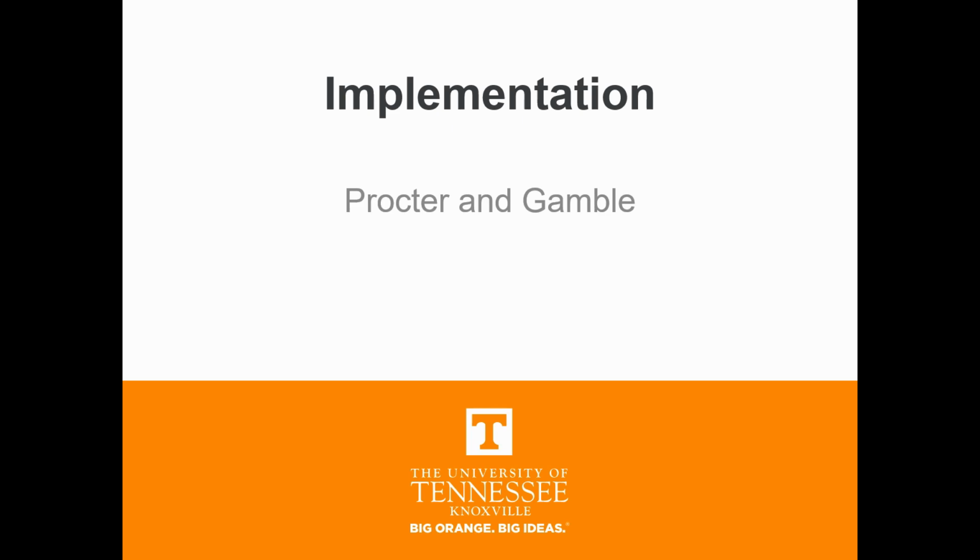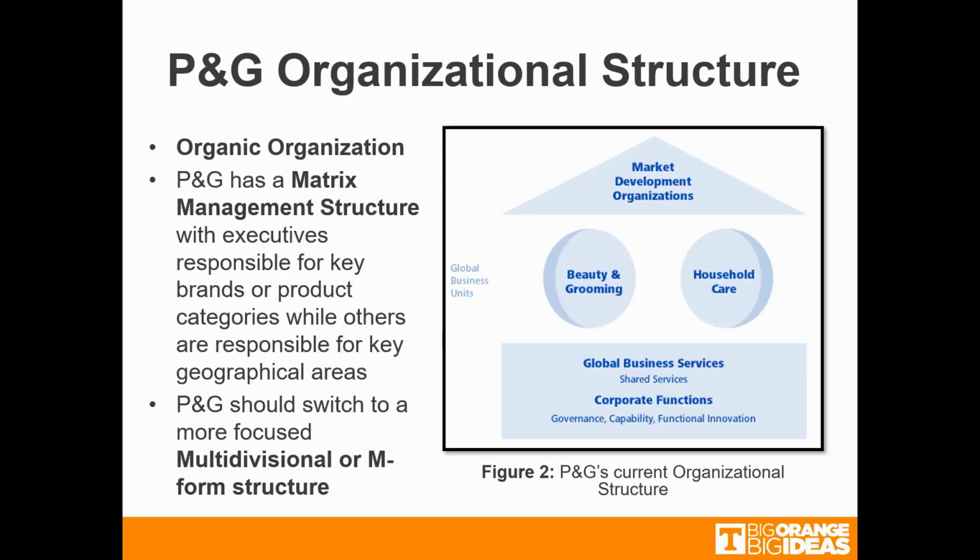Moving into implementation, we wanted to cover 2 quick things for Procter & Gamble. P&G is an organic organization. It's also currently under a matrix management structure. P&G should switch to a more focused, multi-divisional or M-form structure with sector business units, as we've discussed previously.